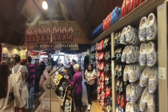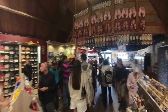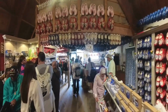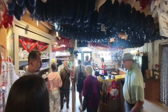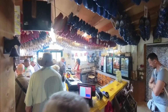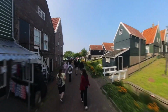Anyway, we bought a couple of nice pairs of wooden shoes back in 1999 when we were here, and we have them on display at home. I think I'm going to take them out and make planters out of them, like they do here. They put some flowers in them and make a display. But look at all those shoes. Can you imagine having to make those all different sizes? Interesting. Anyway, our next stop was to take a ride on a boat.